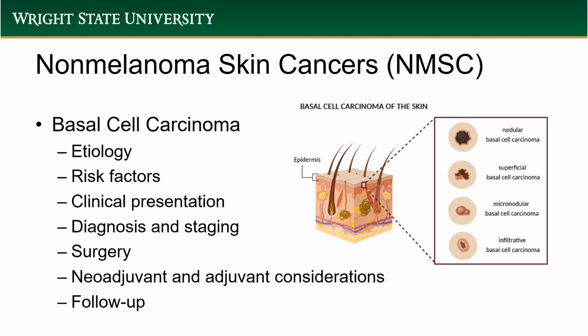Rarely, these patients will need adjuvant therapy, and you can consider radiation if you're not able to get clear margins during surgery, or the patient is unwilling to undergo surgery, or even if you think you got margins, they end up having positive margins post-operatively. For follow-up, patients will need a history and physical, including a skin exam every 6 to 12 months for 5 years, and then annually after that.